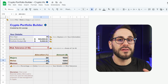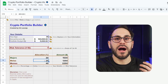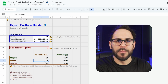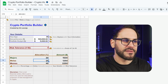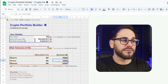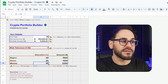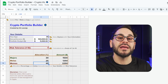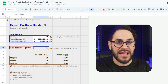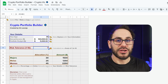Next is meta tokens. So it's saying that 25% of your bag should be in meta tokens. Maybe you buy Axon DAO, which is a decentralized science project. And maybe you buy a bit of SPX 6900 as well, because that is a meta meme token. That's $1,250 of your 5K. Lastly, it's saying that 45% of your bag should be in these high-paced memes. And with a risk tolerance like 7, you can take a ton of losses before you make some gains, and you're gonna be all right.